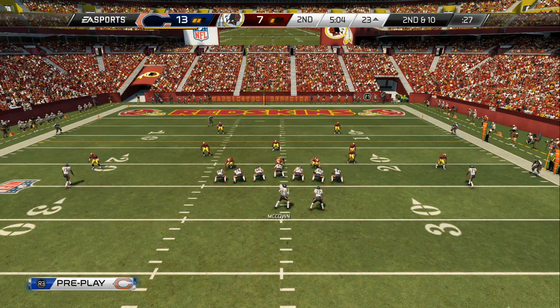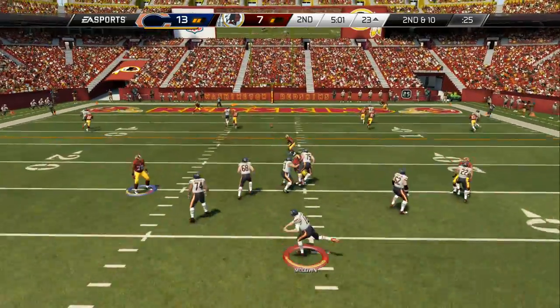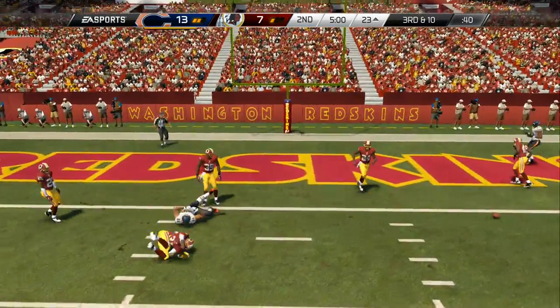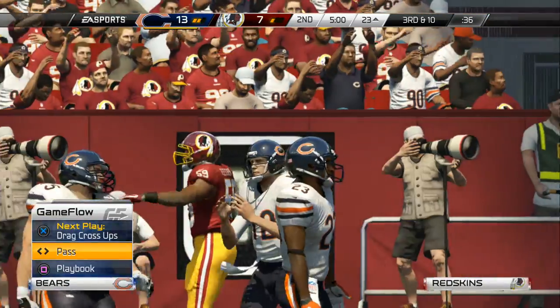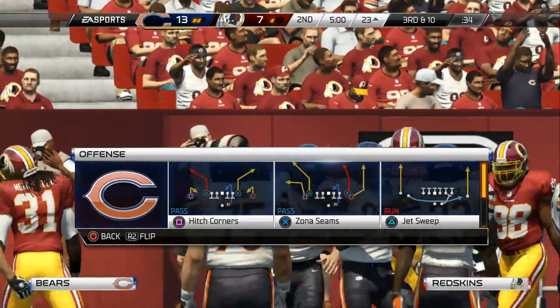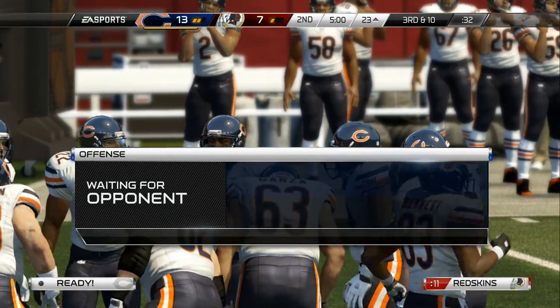Get ready. Here for the defense. Second down and 10. You're going to take a big hit no matter what. That time, the receiver lets the ball go because he was worried about the defender making the hit.